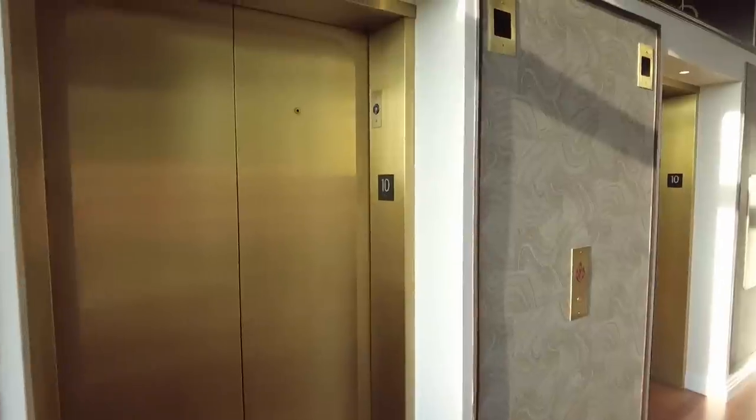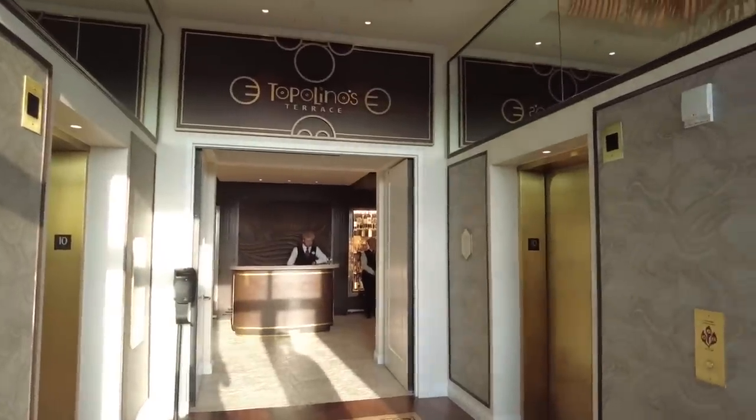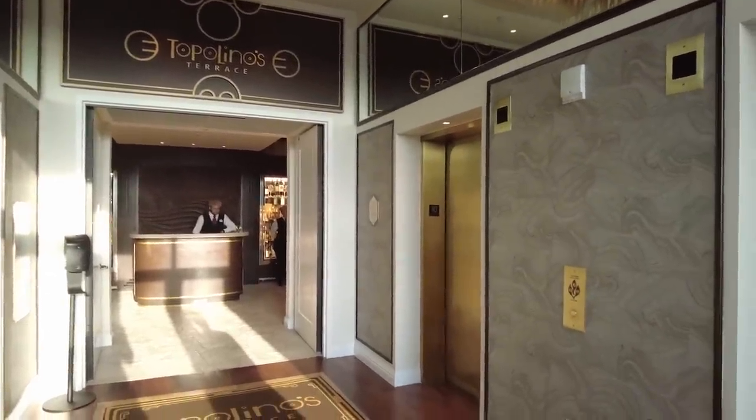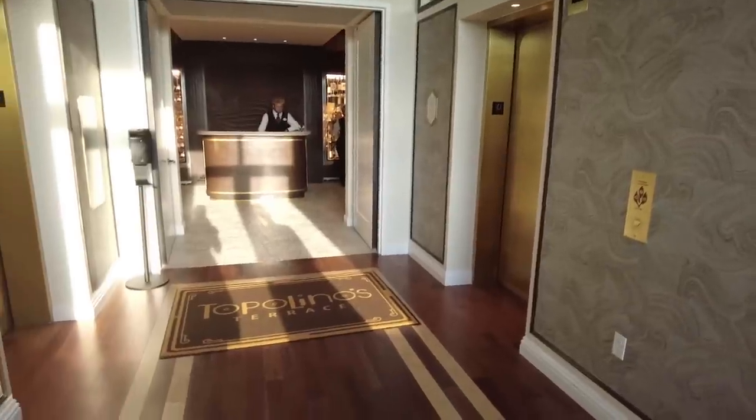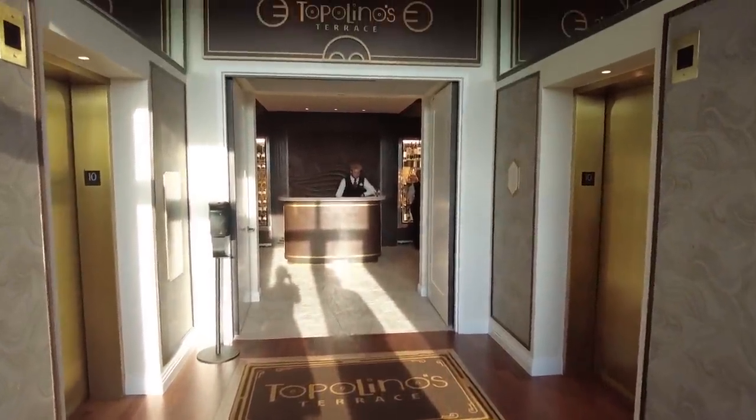All right, so we have left the pool. We have our dresses back on, and now it's time for a nice little early dinner that we think more people should know about. Now for our early dinner tonight, we are here at Topolino's Terrace for what we think is one of the best hidden secrets in Disney World, because we don't have a reservation tonight, but we are definitely eating here. And that's because we're gonna be utilizing the bar, actually.